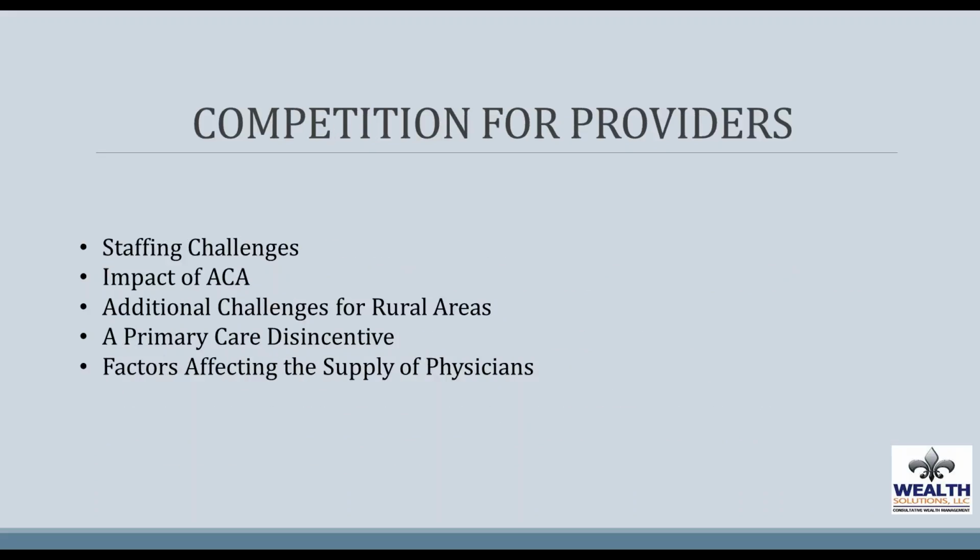There is an incredible competition today for providers. There are staffing challenges. We have the impact of the Affordable Care Act. There are additional challenges for those of you who are in rural areas, and there's a primary care disincentive from a financial standpoint. All of these factors affect the supply of physicians, particularly for those physicians you may be attempting to attract. That's why we think it's important to have a formal recruiting and retention package. You need this to deal with the competition.